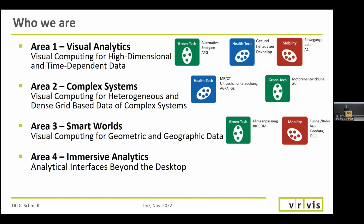With 70 employees, we at some point had to decide how to divide people at the VRVis into groups, because with 70 all in one bunch, that would be a little bit too much. So we currently have 4 research groups. Let's start with area 3.